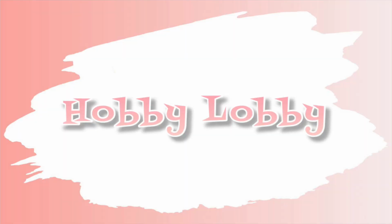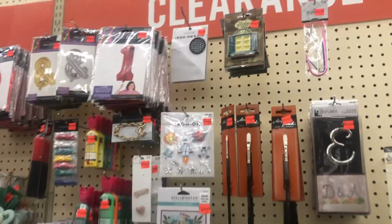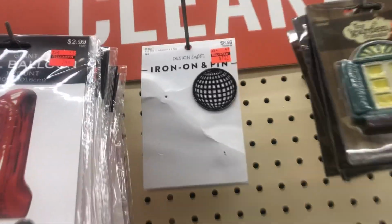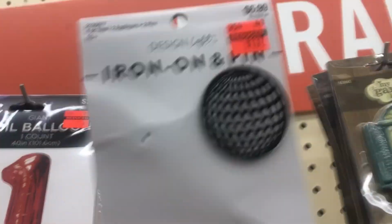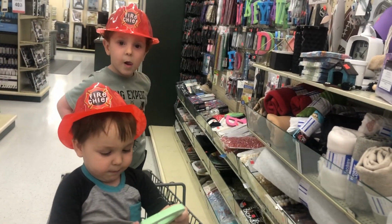And next stop is Hobby Lobby, as I'm continuing to compare t-shirts, but I didn't see any here that I liked better than the Walmart ones, but I did check out their clearance section. I found this iron-on patch, as I will be doing some ironing-ons at home, so I'm going to grab this and make this possibly work for an Epcot accessory.